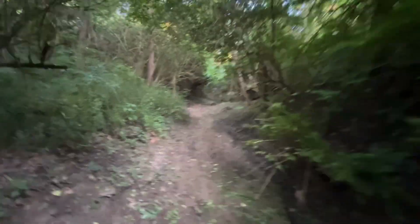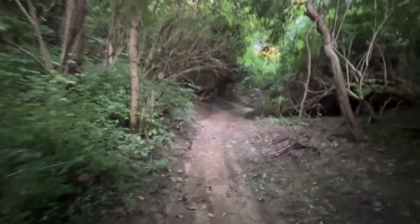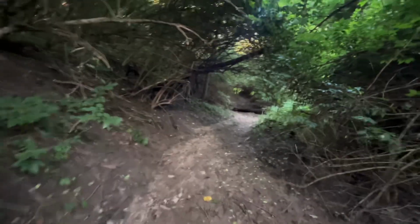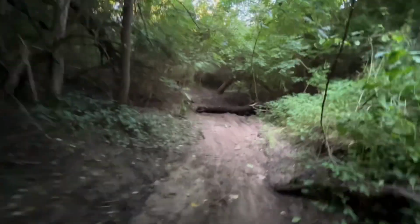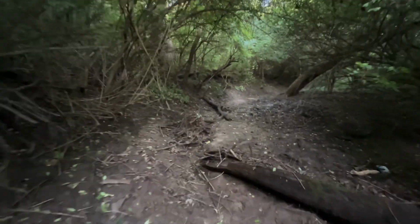Got a few rock piles, and then a bunch of tree roots and what would essentially be either a mud hole or a little waterfall, however you want to look at it. But I guess when it's dry, it's not so much a waterfall. I'll definitely have to come back here after a good rain and really show off how bad this place floods.